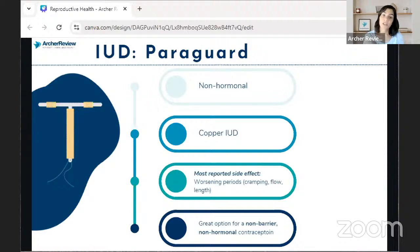Biggest issue, most commonly reported side effect with Paragard. What is it? Do you guys know? Have you experienced it? Have you read about it? This is very real. Yes, bleeding. So it worsens those periods. Bleeding is a big one. So it causes cramping, and flow length extends. It's real.